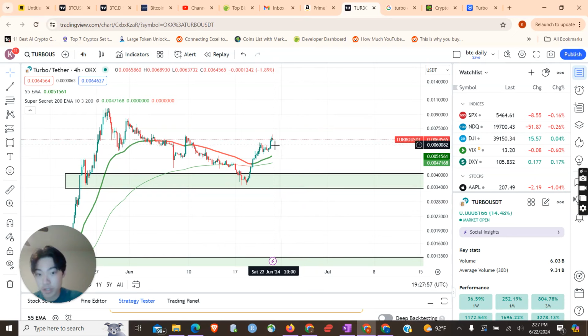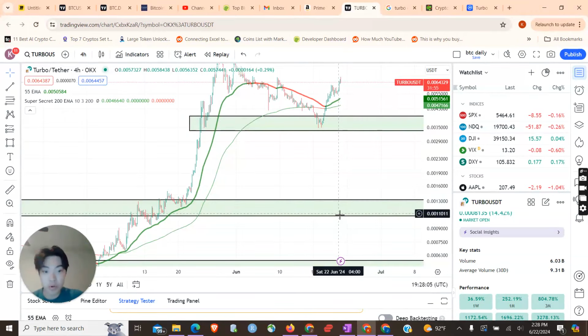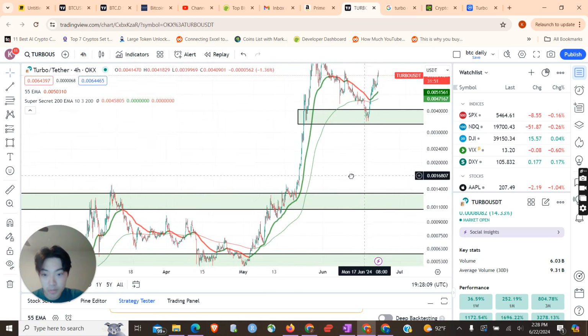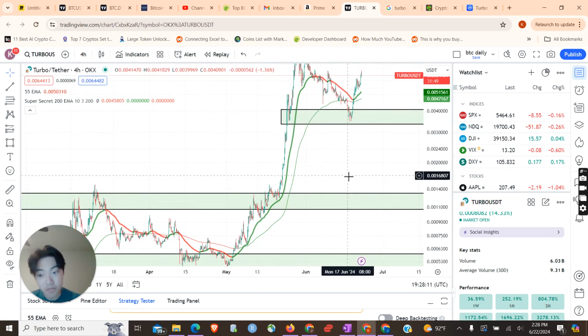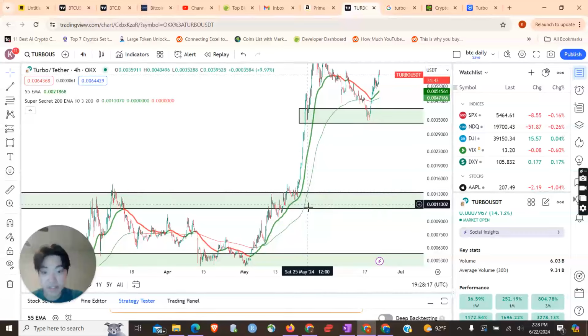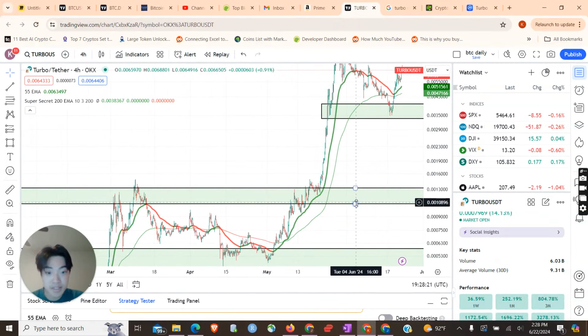And for the future, if we do get another dip, look for this green area as that first area of support. Going down into a more bearish case scenario, in case Turbo does fall further, in case maybe Bitcoin falls back to the 50K range, Turbo could very well fall back to another area of support, which is this. This is a very strong area that Turbo has held for multiple months. This was previous resistance, it turned into support.